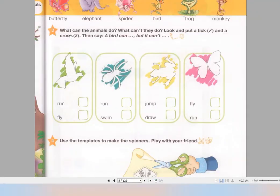Boys and girls, open your books, please. Page number 5. Exercise number 3. What can the animals do? What can't they do? Look and put tick and a cross. Then say, a bird can, but it can't.